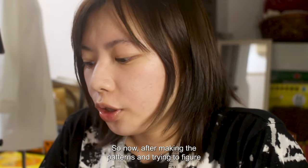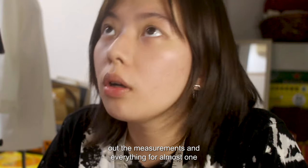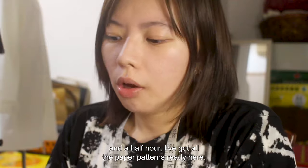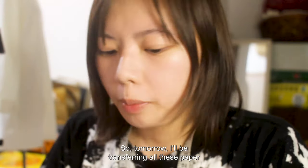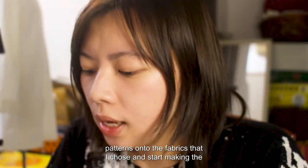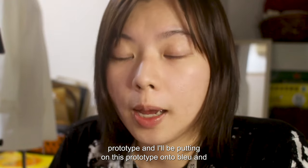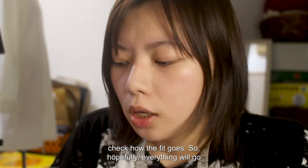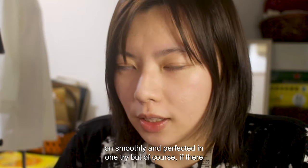So now after making the patterns and trying to figure out the measurements and everything for almost 1.5 hours, I've got all the paper patterns ready here. So tomorrow I'll be transferring all these paper patterns onto the fabrics that I chose and start making the prototype. And I'll be putting on this prototype onto Blue and check how the fit goes. So hopefully everything will go on smoothly and perfect it in one try.